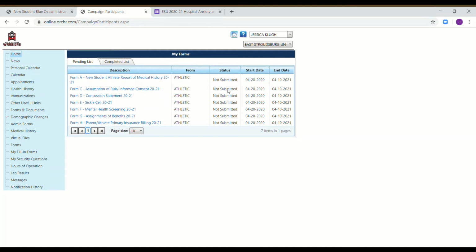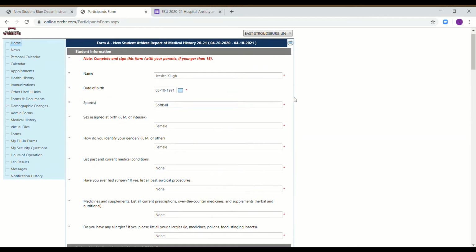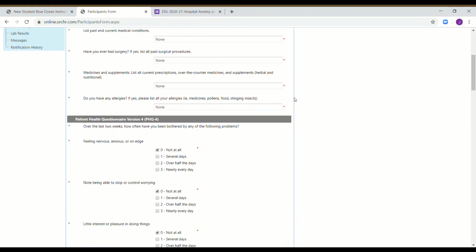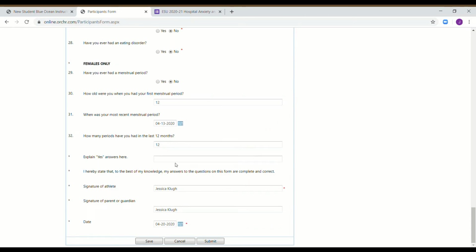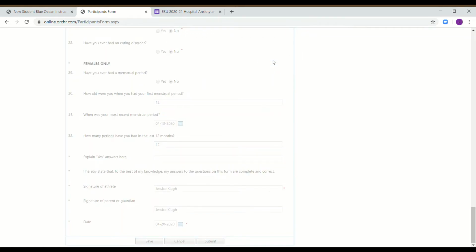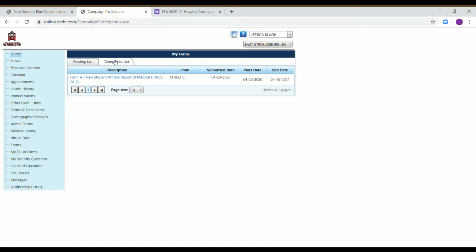You're going to go through each one of these forms. First is Form A. This is a medical history form. Any question that you answer yes to, please provide an explanation, and you can provide the explanation here. Once you have finished, you're going to sign your name, have the parent or guardian sign, date it, save, and then submit. Once you have submitted a form, you cannot make changes to it. And you can see that the form has moved from the pending column to the completed column.